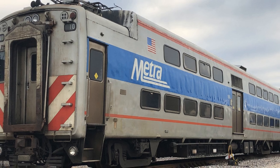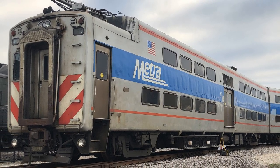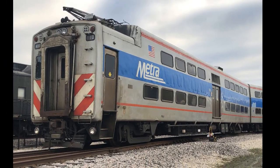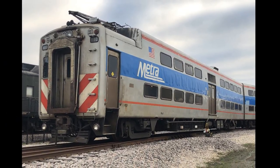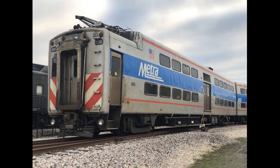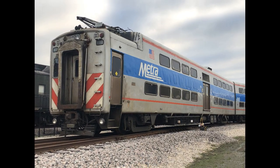If you've visited the Museum of the American Railroad or driven by our location, you've no doubt seen a long train of tall blue and silver passenger cars. For this segment, I'd like to talk about these cars, their historical significance, and the technology behind them.